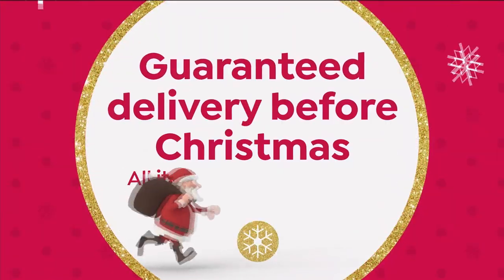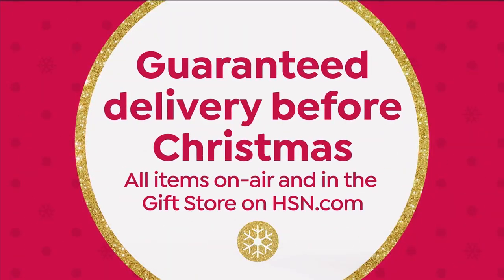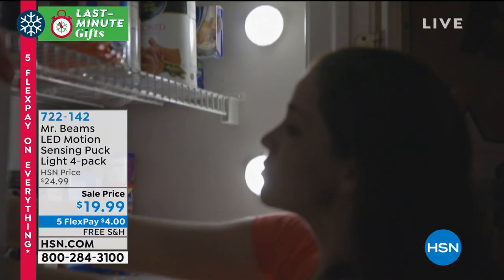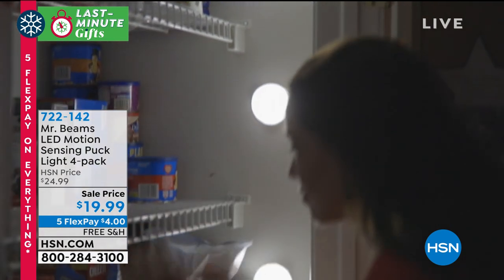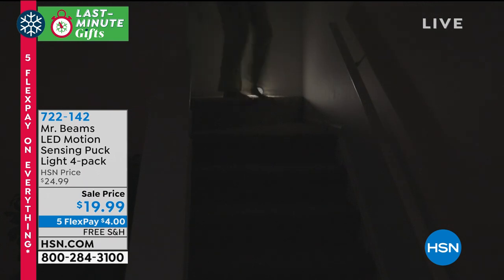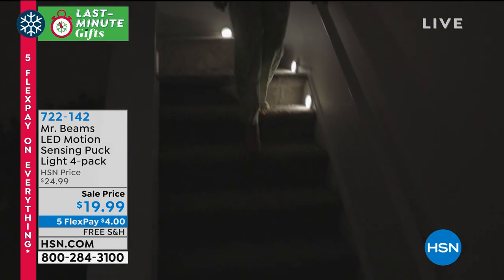I'm going to go over and talk about Mr. Beams. I would have to say, and I'm sure my producer Kyle would agree, it's one of the most popular items we've had all season, let alone the last quarter of our season. Why? Everybody has this problem. I got stuff and I can't see it, right? I got stairs and they make me nervous walking down at night.